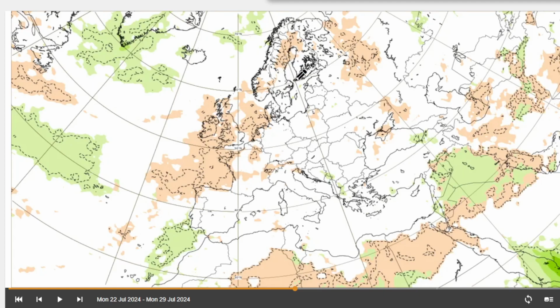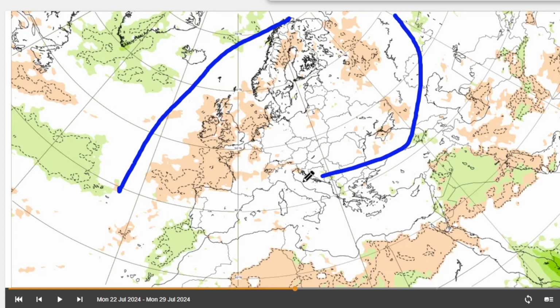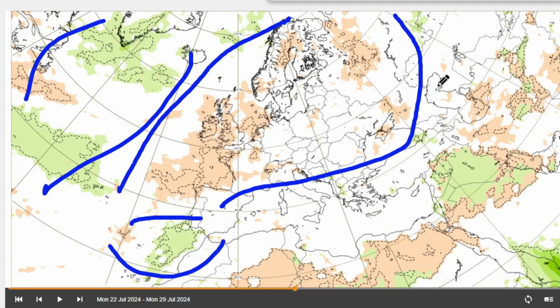Precipitation anomalies look like this. Looks quite good, dry for the whole country, and actually most of Europe. As you can see, it's dry all the way from there to there. Really, we have to go all the way down to the southern end of Spain to find something a bit wetter than average, or out in the Atlantic there.